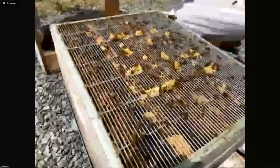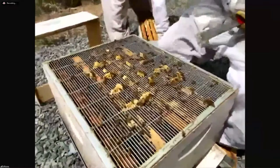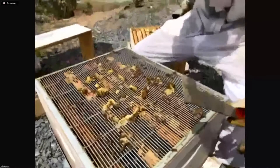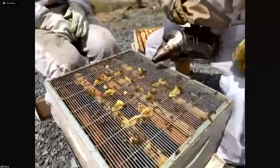Okay. And so right here, what you're looking at, this metal piece, is called a queen excluder. It allows us to keep the queen bee in the bottom box, so she's not allowed to lay eggs inside of your honey, because no one wants to eat bee eggs in their honey. So I'm going to use the smoker again to move these guys out of the way.